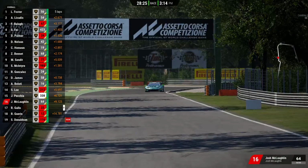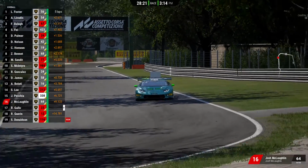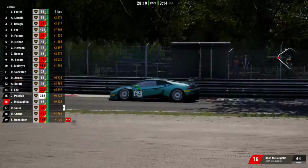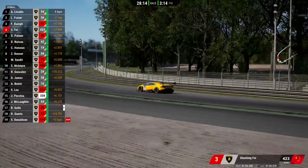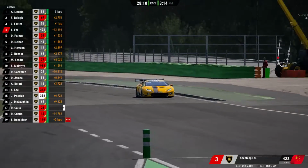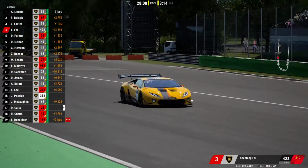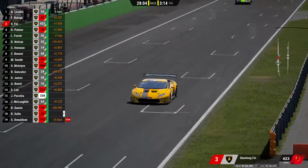I mean, testament to the old adage, slow is fast, right? A little bit of a shout out to Faye, who's up in 4th. Worked their way forward nicely. Do like that livery. Yeah, it looks like it belongs on a Diablo. Right? I was just going to say that. If I see a yellow Lambo, it has to be a Diablo.